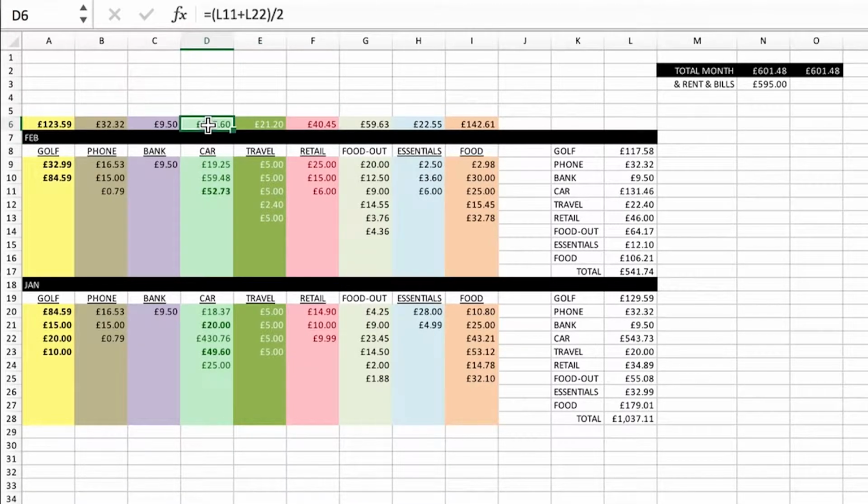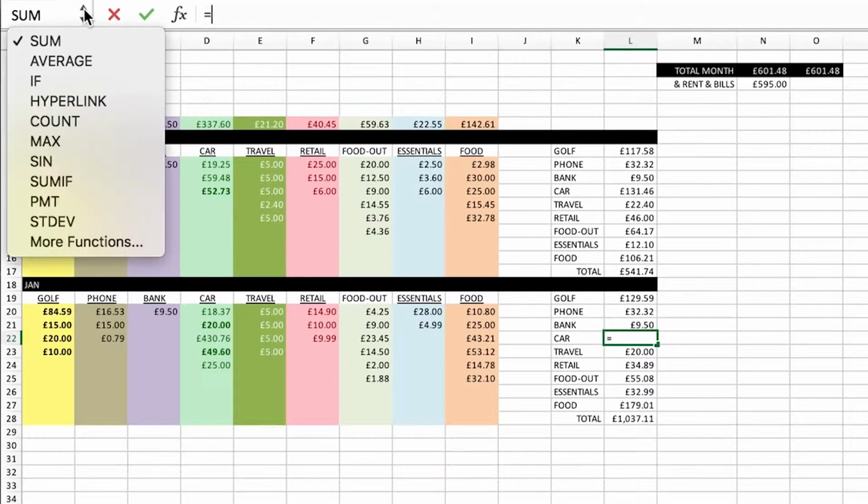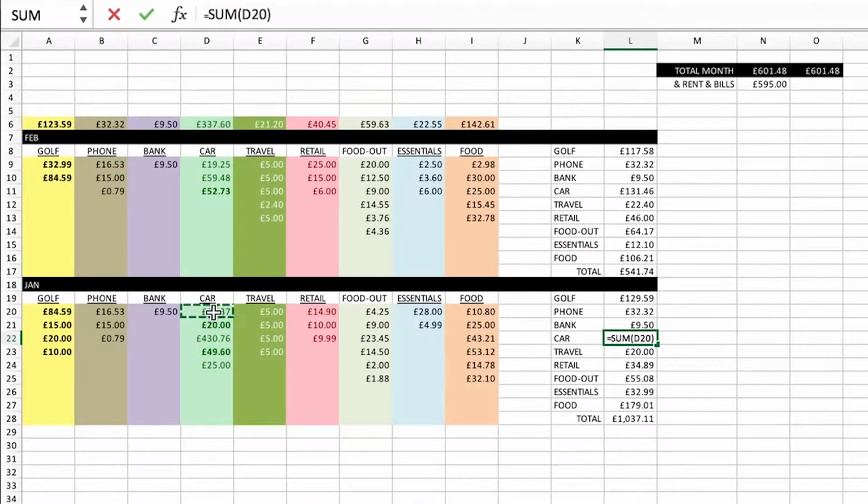Now, what you might want to do, which I'm going to do for this one here, is this: I'm not going to be doing car insurance every single month. So in order to have an impact on that figure, I need to take out this cell here. So I would go over to this car total here, and I would delete this sum, but I would click sum again, obviously, and I would select all of these tabs. Press enter, and it has an immediate impact on my average spending.